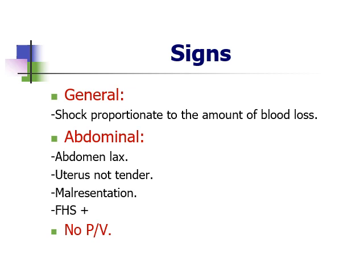On general examination, the degree of shock is proportionate to the amount of blood loss. On abdominal examination, the abdomen is lax, the uterus is not tender, malpresentation is very common, and the fetal heart sounds are audible. No vaginal examination could be allowed. Vaginal examination is contraindicated. These signs contrast with those associated with the other cause of antepartum hemorrhage, which is accidental hemorrhage or abruptio placenta.